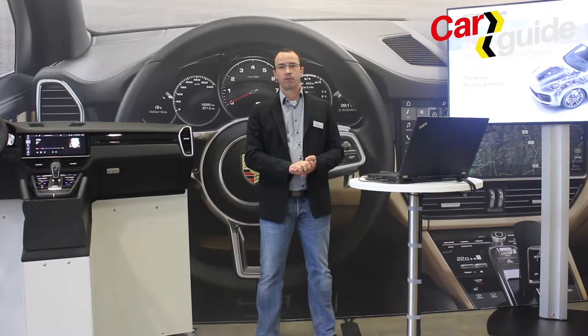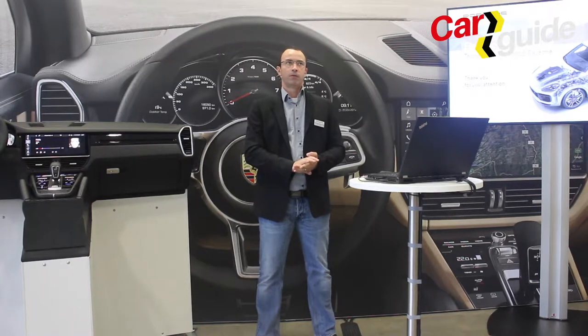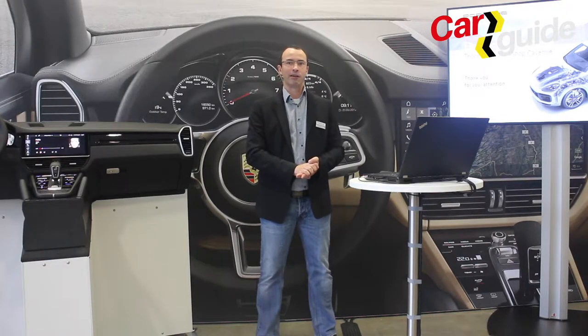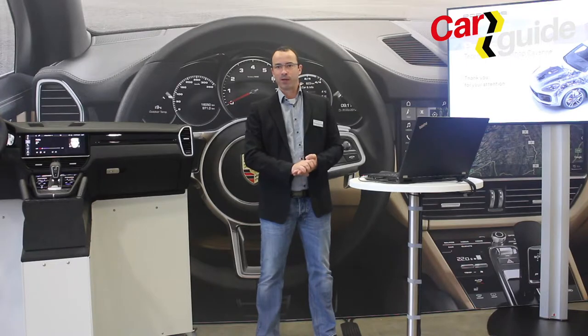Are you working towards a stage where it will be fully autonomous in, let's say, the next couple of years? Fully autonomous, yes, in the next years, but that's a long story, and it won't be available next year.